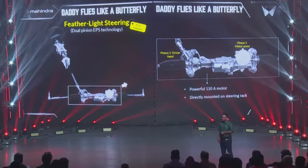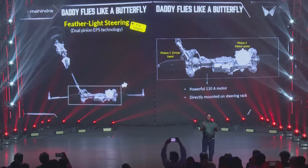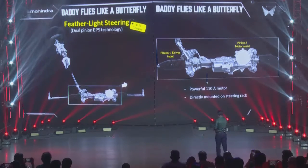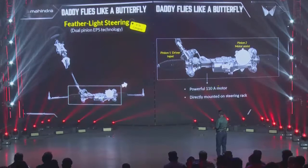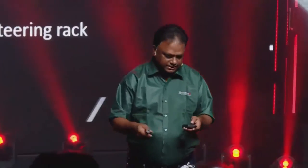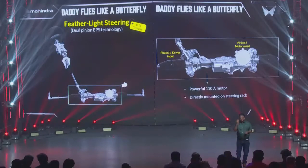Power steering. In the city, with a 2000 kg vehicle, how do you drive? Feather light. We have a dual pinion. What's the meaning of dual pinion? Nothing. You have a strut, and you have a rack, and you have a pinion here, and then you have an electric motor with 110 ampere, and this electric motor is coupled to the rack, and that's another motor that gives you power. So this dual pinion gives you very precise steering and very feather light effort for the steering.